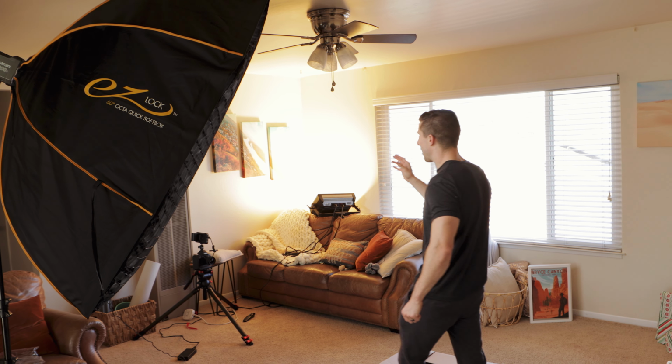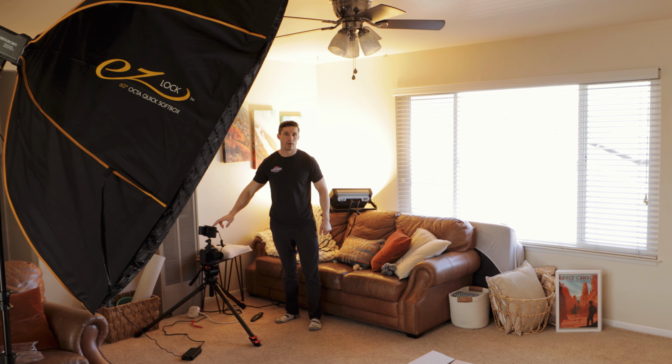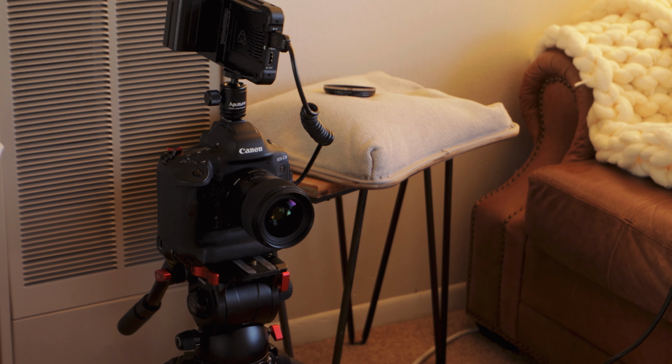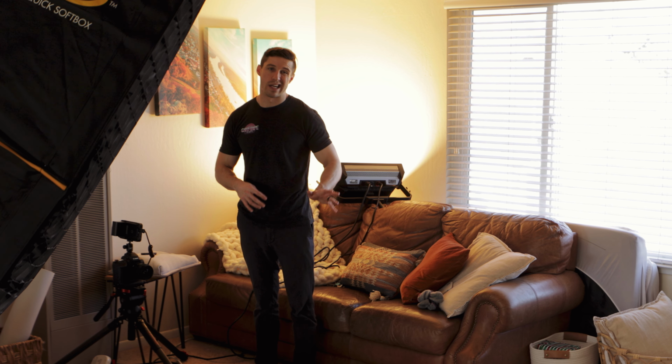And then I have my camera right over here. I have my 1DX Mark III right over here. And sorry, the floors are really squeaky. We have it very low because I need to show the floor and Kendall.